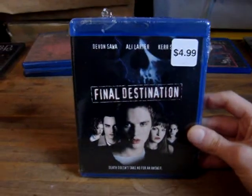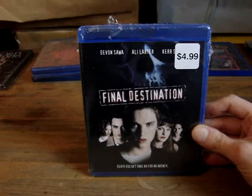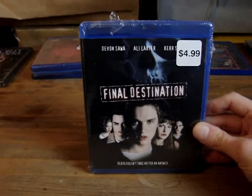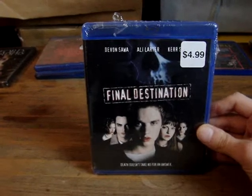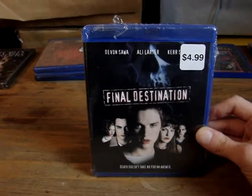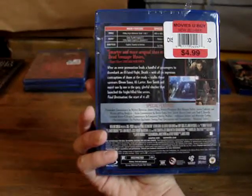Now, next one I got, I picked this up at 7-Eleven yesterday, and that is Final Destination, the first film. I really enjoy the first two Final Destination films. I own the first three on DVD. I wasn't a huge fan of the third one, but I thought it was fun. But yeah, I really did enjoy the first Final Destination movie, and I figured for $4.99, why not pick it up on Blu-ray?